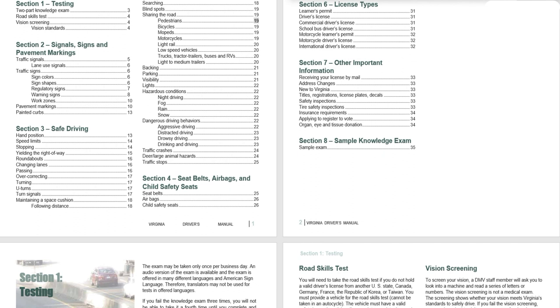Pedestrians, 19. Bicycles, 19. Mopeds, 19. Motorcycles, 19. Light Rail, 20. Low Speed Vehicles, 20. Trucks, Tractor Trailers, Buses and RVs, 20. Light to Medium Trailers, 20. Backing, 21. Parking, 21. Visibility, 21.